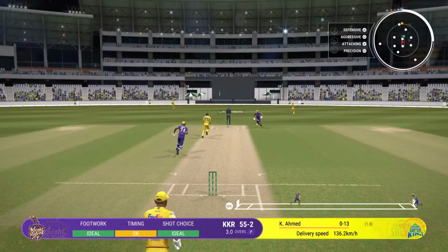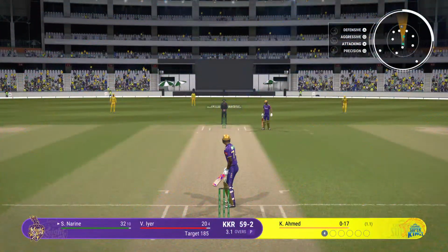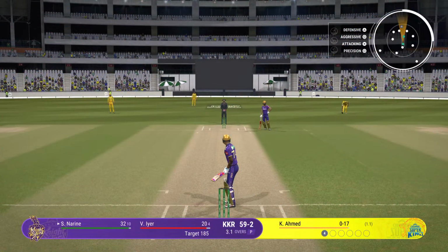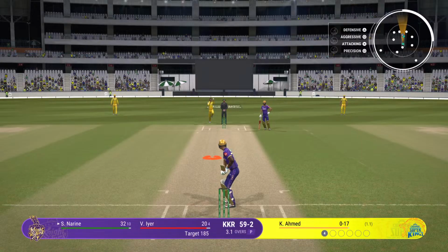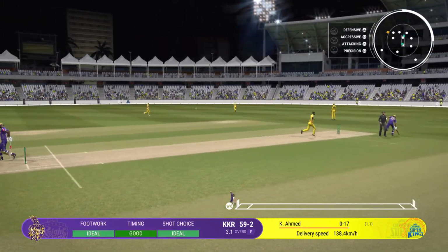Great shot. Through the gap. Well, that was timed very, very well. Great shot, driven down the ground and flew over the boundary. Might look to go big again here. Goes over the top with that shot.